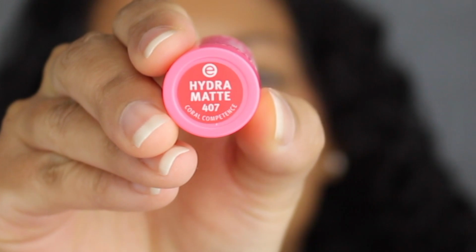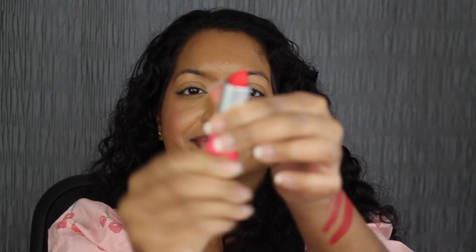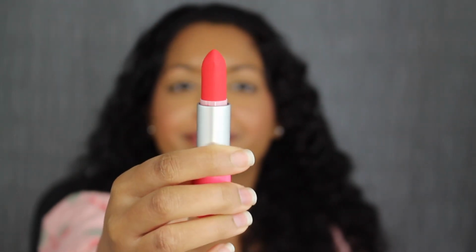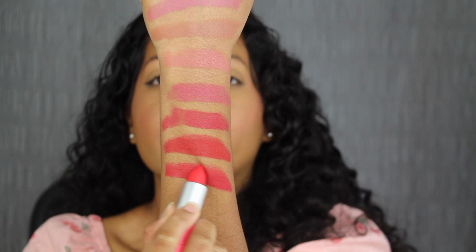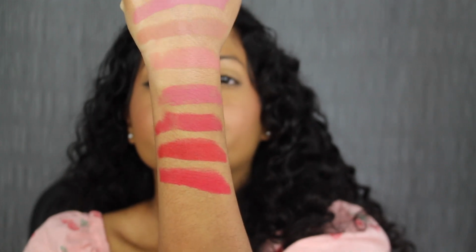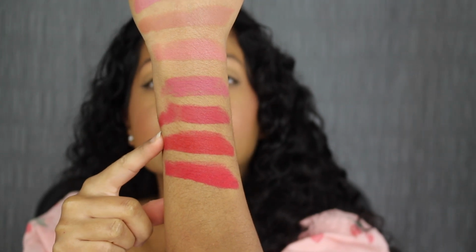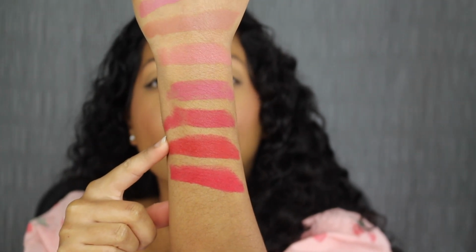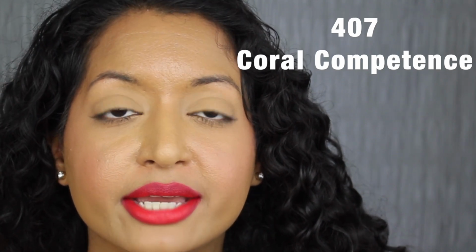The second to last shade is called 407 Coral Competence. Coral Competence is described as a red shade. Coral Competence has a hint of pink to it, whereas Cherry-rific doesn't have any pink. It's more of a red. Here's what the shade in Coral Competence looks like.